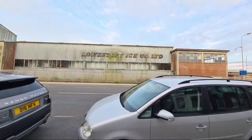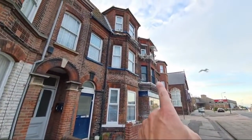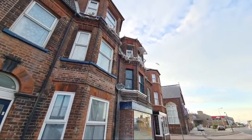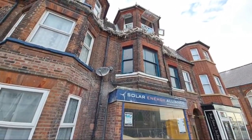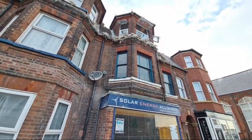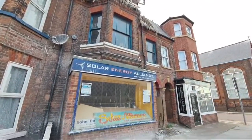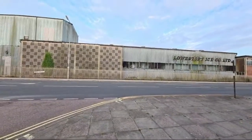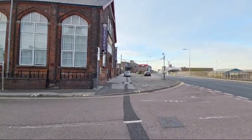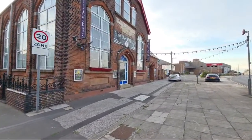Look at that, Lowestoft Ice Company. Look, some of them there, they've got their windows open. They obviously like the sound of the seagulls. They never shut up, do they? Again, this shop and frontage have seen better days. Don't dive bomb me. God, I tell you what, that stinks. They probably get used to them. I don't know how you could ever sleep with that.